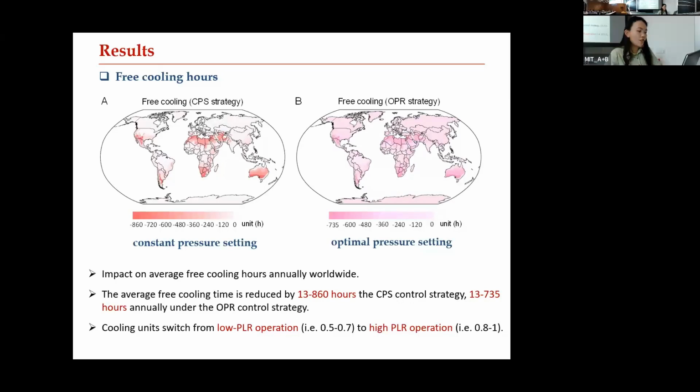We can see the average free cooling time is reduced by these values under the constant pressure setting control strategy, and this value under the near optimal pressure setting strategy. And the cooling units switch from low power ratio operation to high power ratio operation.